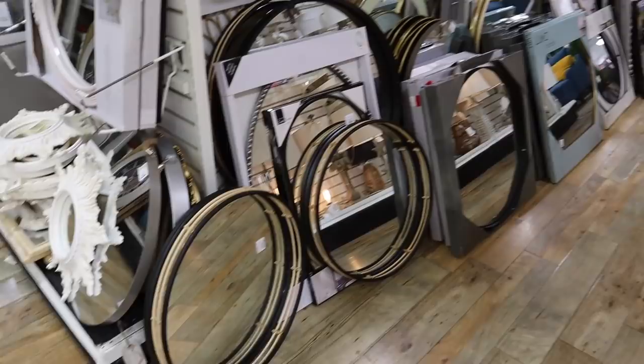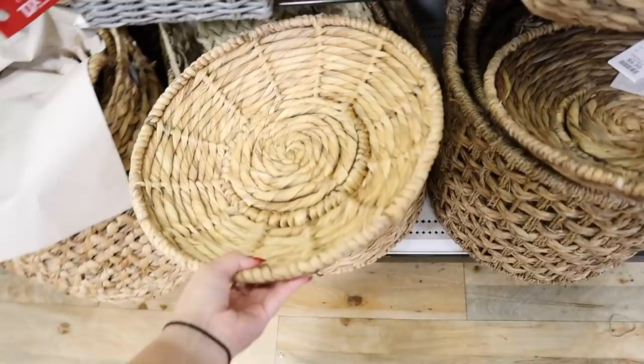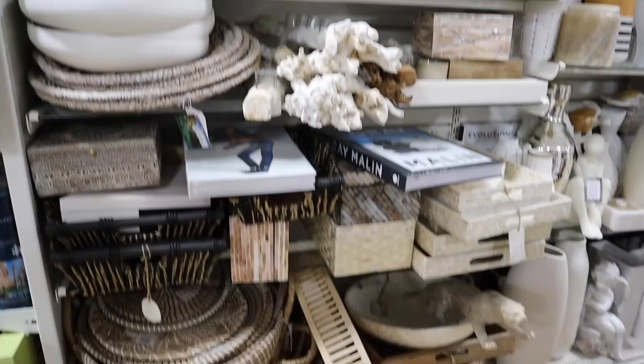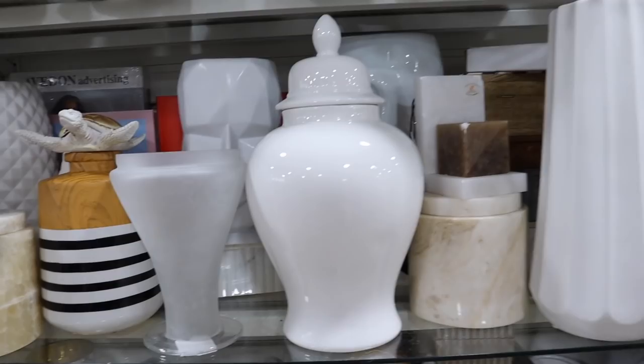Decided to come over and check out the baskets on my way to the decor section. And these would be perfect for a basket wall. They're only $9.99. So definitely check over in the decor section, but check in your basket section too, because there's great items in here if you're looking to make a basket wall. All of the decor aisles are so packed too, with so many pretty vases and just really, really nice home accents.